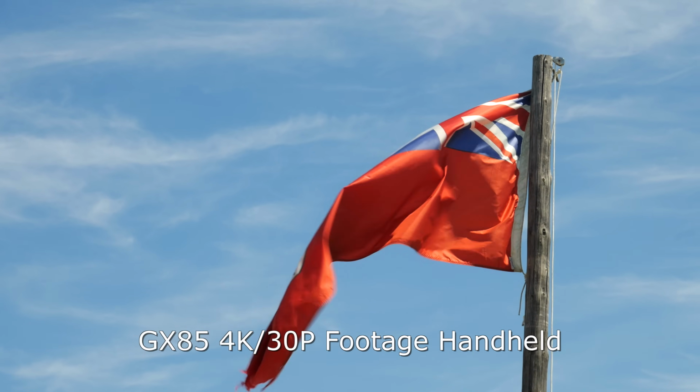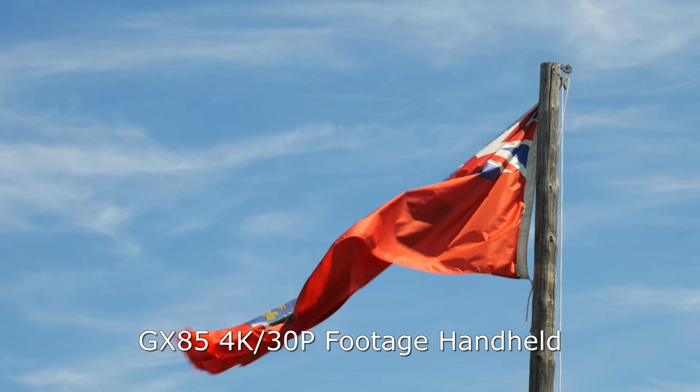Of course, the GX85 is a 4K camera, as all of Panasonic's new stuff has been. And one thing I love with 4K is the option to digitally pan or crop afterwards in post.